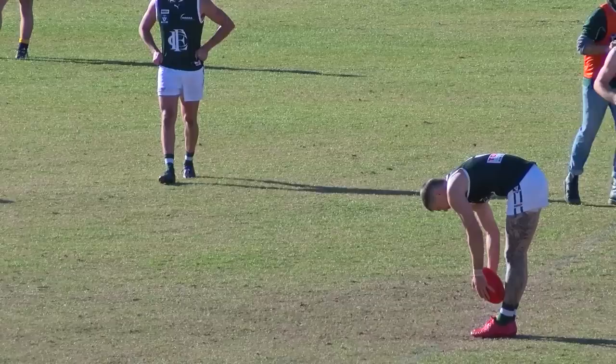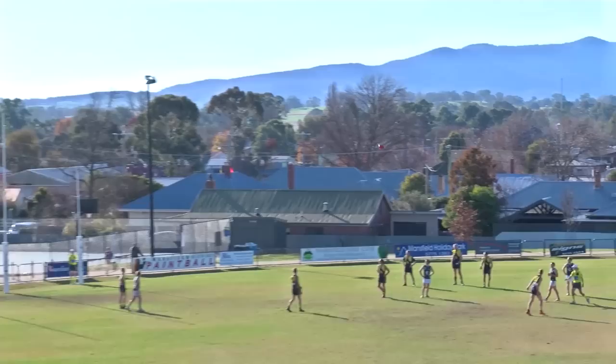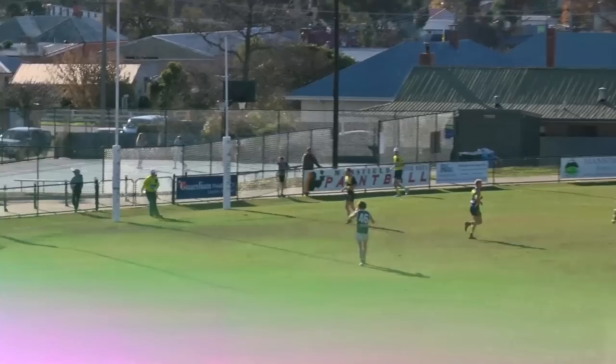So, pretty reliable kick at goal, usually, Willis. And spends a bit of time in the midfield occasionally, too. And a pretty good footballer. Kick is on the way. And I think he's pushed that across the face for a point. They've got the kicking yips a little bit here at Echuca, so keeping the Eagles in the game.